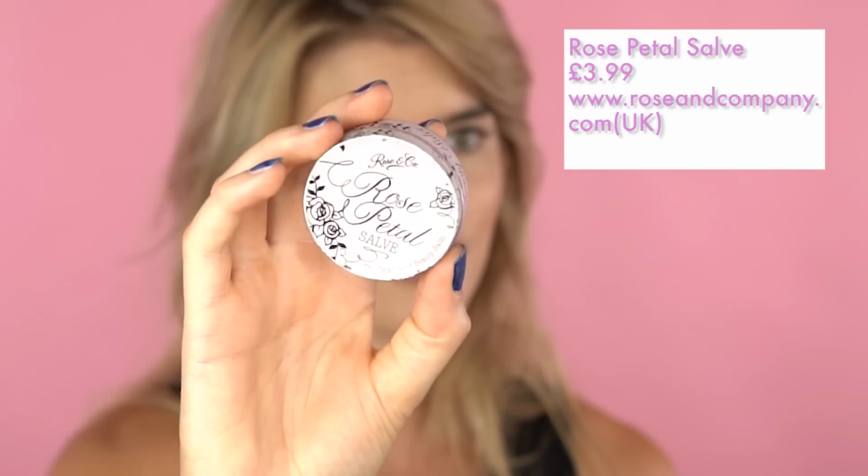So you just use your lip balm. I'm using this Rose Petal Salve, which is one that I got in the UK, which I absolutely love because it smells of roses. I absolutely love roses, as you could tell by the toner and the lip balm. And then you just want to get a cotton bud if you have one, or if you're in your office bathroom or whatever, just get some toilet paper, and you're just going to get some of the lip balm and just rub it on your lips.